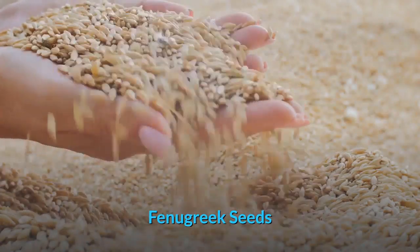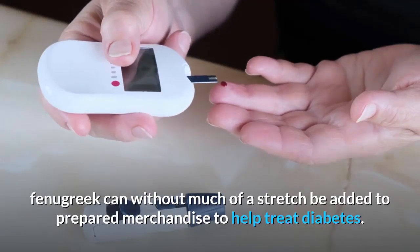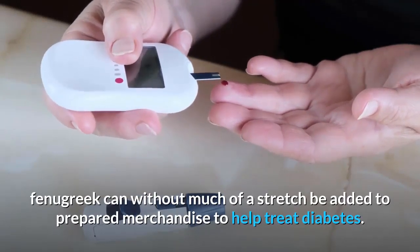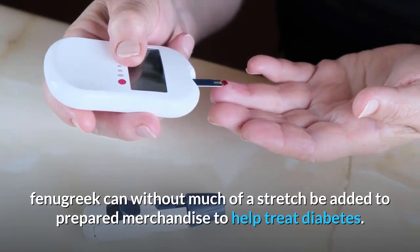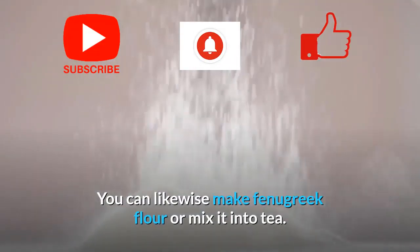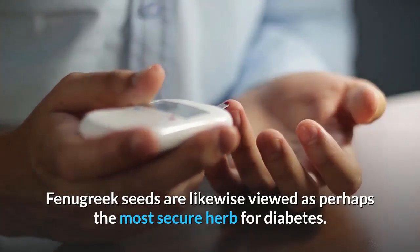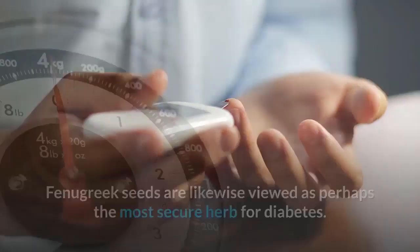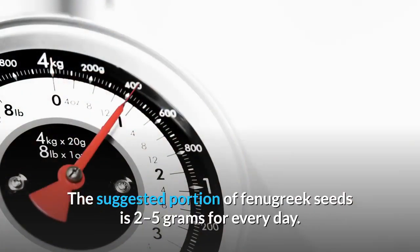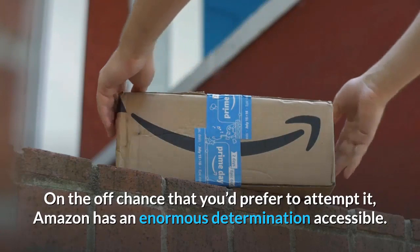Fenugreek seeds. Although not overly well known, fenugreek can easily be added to baked goods to help treat diabetes. You can also make fenugreek flour or mix it into tea. Fenugreek seeds are also regarded as perhaps one of the safest herbs for diabetes. The recommended dose of fenugreek seeds is 2 to 5 grams per day. If you'd like to try it, Amazon has a large selection available.